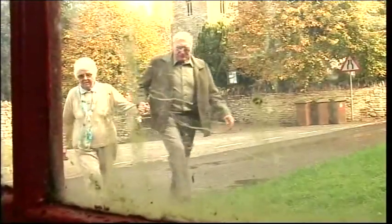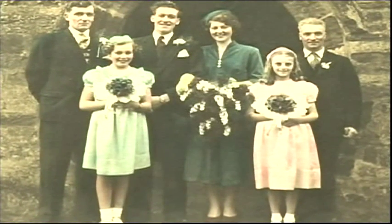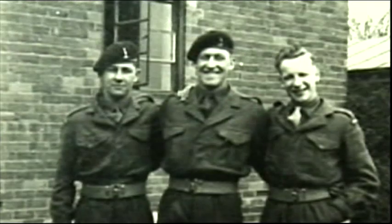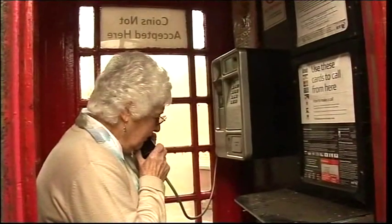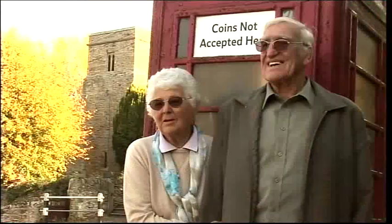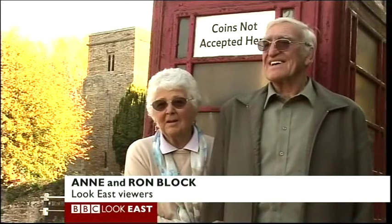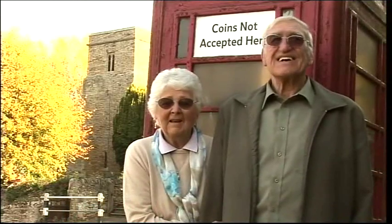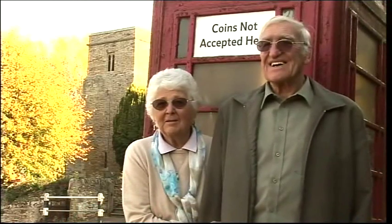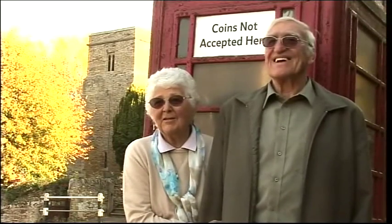Red phone boxes were a huge part of people's lives. Anne and Ron Block were married in the Northamptonshire village of Draughton in 1952. A month later, Ron went into the army. Each week, a tearful Anne would wait in the phone box for Ron's call. I always got so emotional that I really couldn't say very much. I just used to sob at this end, and he'd be saying, don't worry, and it was just making him feel worse at the other end, really.